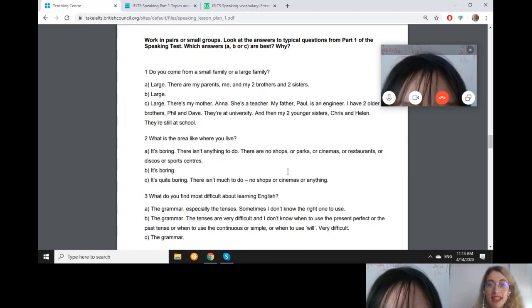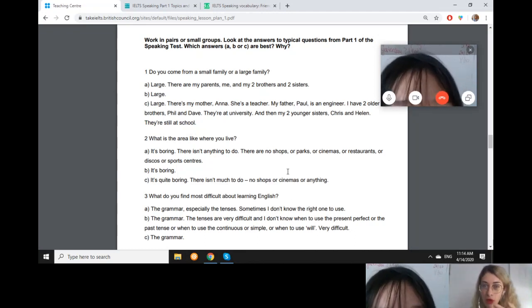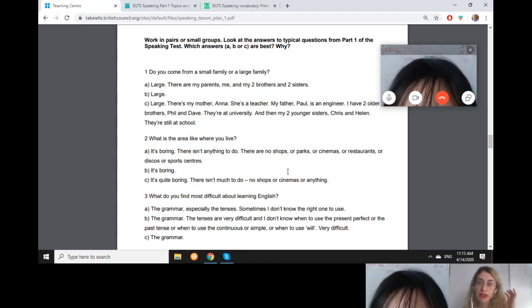And let's stop at the question. Do you come from a small family or a large family? So what should your answer include? Is your family small or large, right? Yes. And do you think answer A includes that? Yes, it has "large", and then it explains: there are my parents, me, and my two brothers and sisters.